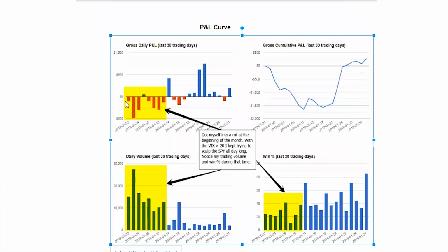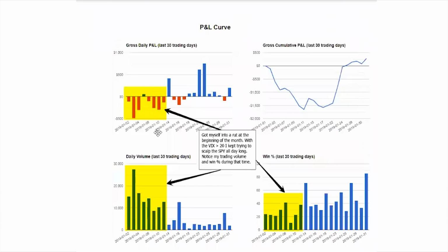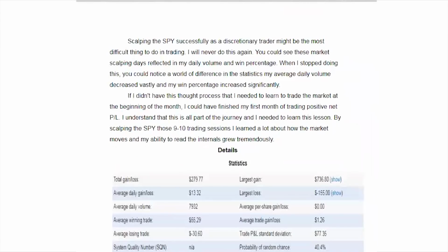And my losing days, there's just 7 of them in a row. And the day that I was profitable, no more than $100. So, after I decided that scalping wasn't for me, and I was focusing on what I knew that I was good at, you could say that there was a dramatic change, and you could see that my PnL curve ended the month flat after I decided to stop scalping the market.